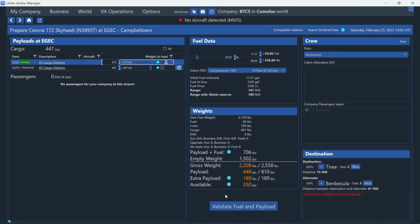So we can, it's 73 miles, 75 miles. So 161 range with our reserves. We have enough. However, should we buy more fuel so that we can go to Tiree and then off to Edinburgh? How about we do that? So our gross weight's 22. I can go right up to 25, so we can fit another couple hundred pounds. It'll be heavy, but it's okay. Let's go ahead and slide this.